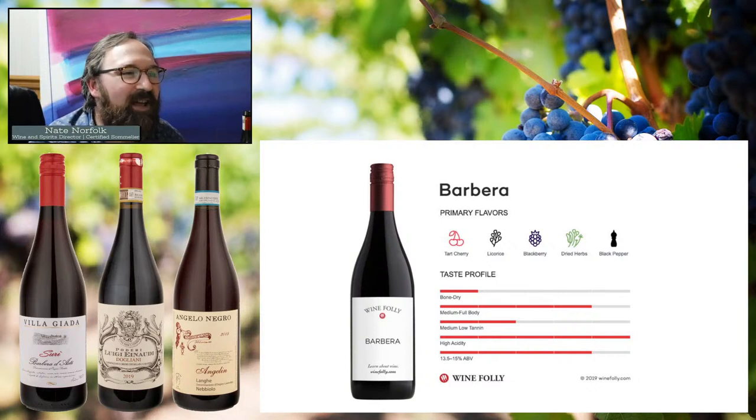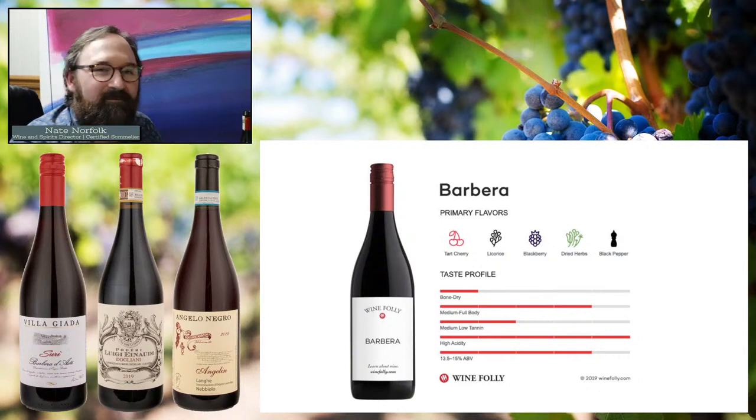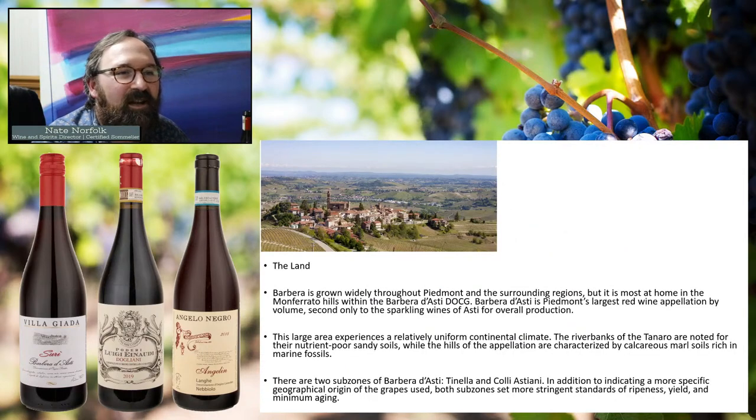Yep, Bradley. Yeah, the petrichor thing is funny. Petrichor is something my wife and I talk about as an aroma all the time. Any thoughts or questions about this? I'll get a little bit into more details about this.